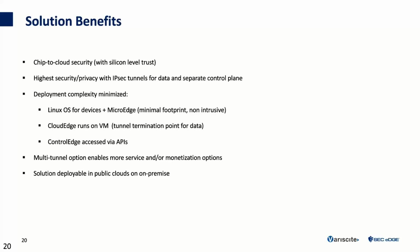The Cloud Edge runs on a virtual machine. It is the termination point for the data, and the Control Edge is accessed via APIs. As I said, this solution is designed to be deployed in a public cloud or on-premise, so that you can best meet your customer requirements without any constraint. You are not locked into any particular cloud vendor with our solution.